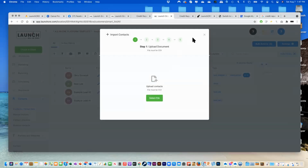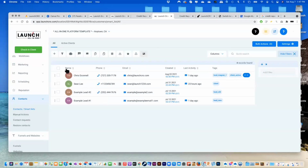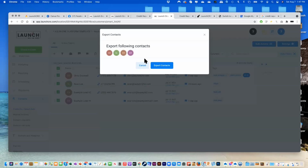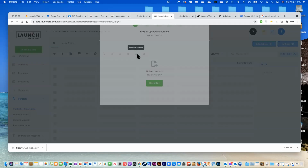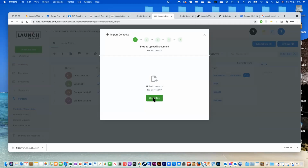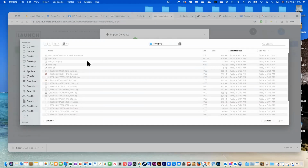And then next, well, I'm going to do it just for giggles. I'm going to export my contacts from the system. And then I'm going to import. So I'm going to go find that file that I just exported.